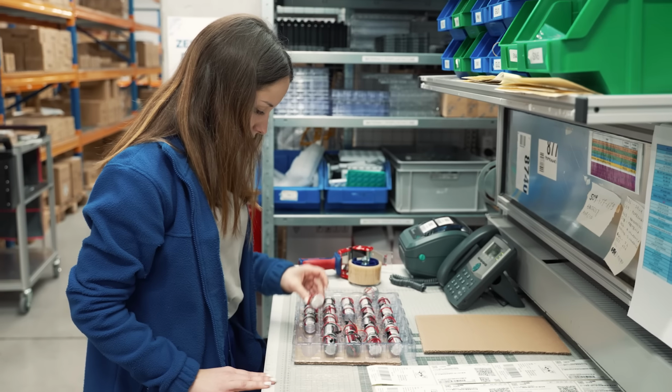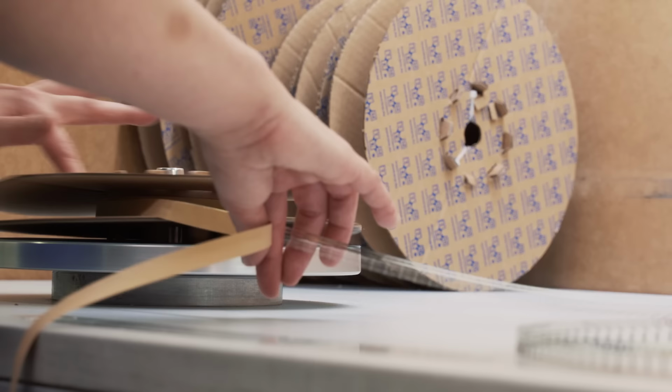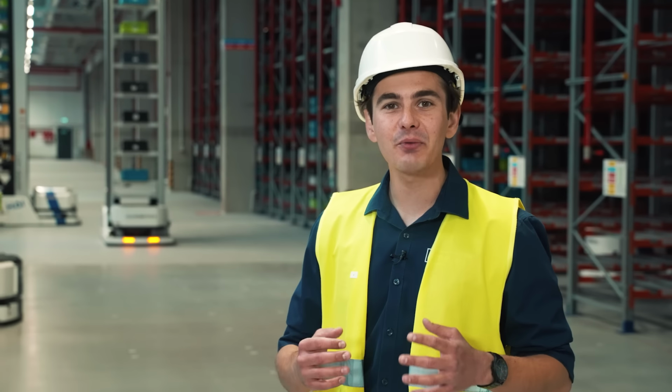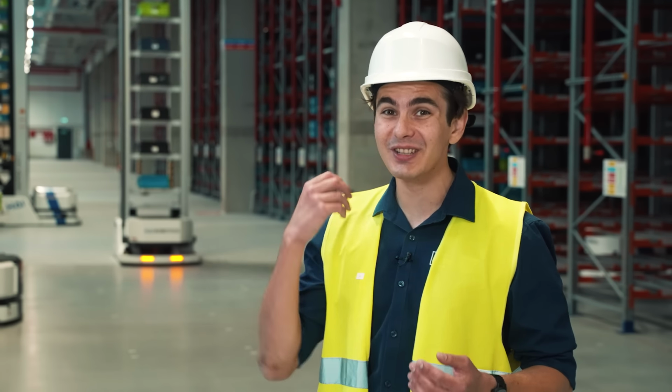Innovation is driven by repetition. Well, think about it. When we are faced with a repetitive task, we always try to find a better way to do it, to make it more efficient, to improve it. That's why we have teamed up with Hai Robotics to introduce cutting-edge automation to our warehouse operations.